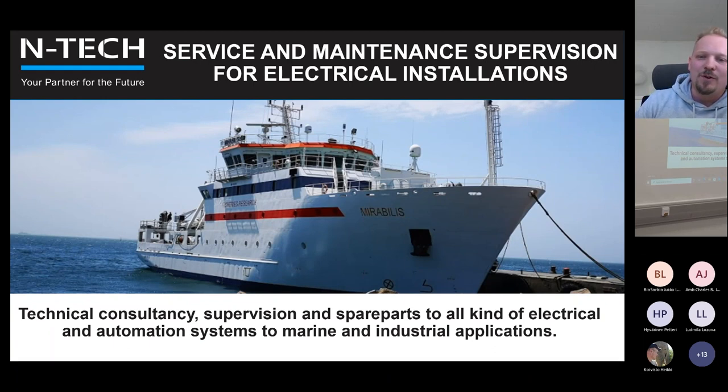It means that whenever you are having problems with electrical automation systems, we will try to help you to solve the problems. It might be that we can directly help you, or we can link you with a company or with a person that can help you with that. In that case, we will be the link between you and the final partner that will help you.